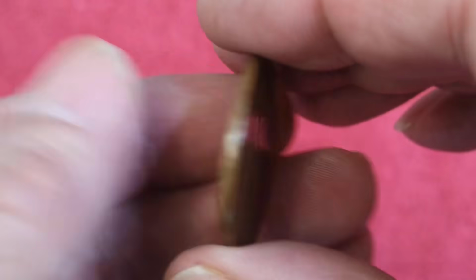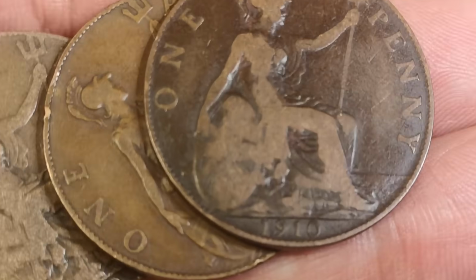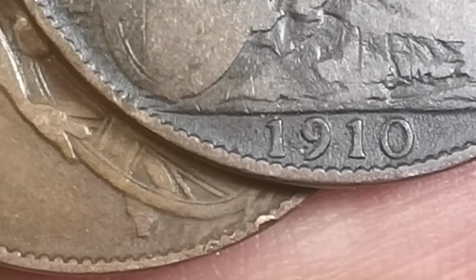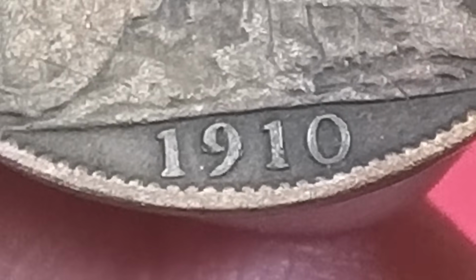Now, to familiarise yourself, I can never say that word, to familiarise yourself with the reverse E, look at the 1910s, because all 1910s have reverse E. You see the 1 lines up with the bead of the tooth. It's not very clear on that one. What about this one? Yeah, a little bit better. You see, it's exactly in line with the 1, the tooth and the 1 together. And that one, really clearly, reverse E.